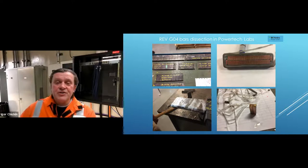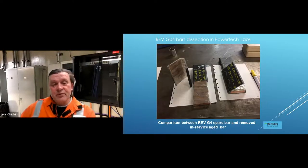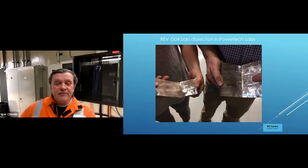No signs of damage by partial discharge, but coming closer to the copper conductor, as was suggested by partial discharge testing. These bars had very high negative polarity predominance, which suggests PD is occurring close to the copper. We see something like a coffee spill, very noticeable signs of partial discharge. So that's the comparison between the dissected spare bar and the service bar. Of course, the spare bar was clean and nice.